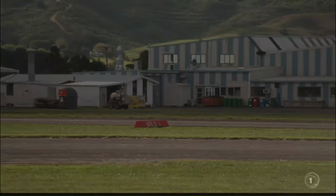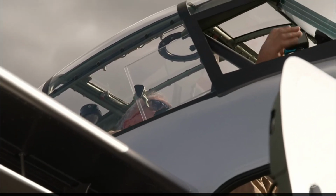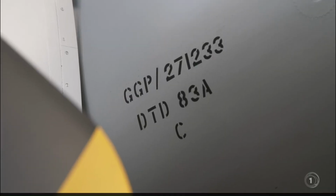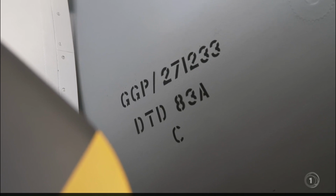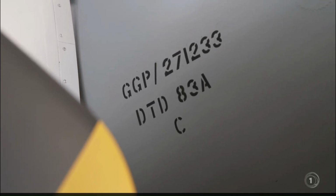How did it look? It looked majestic and brutish. Brutish. That's good. Well, it feels smooth. So it's running very sweet. And stamped on the fuselage fabric, a heartfelt tip of the flying helmet to Glyn Powell, his initials GGP and his date of birth, 27th of December 1933.